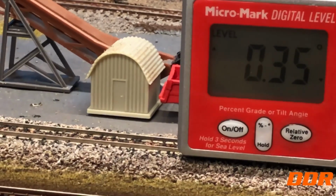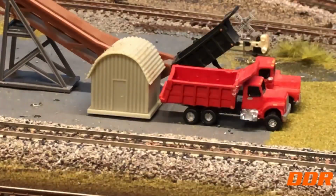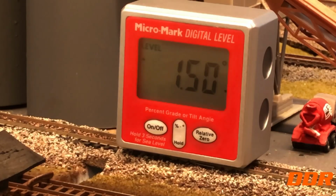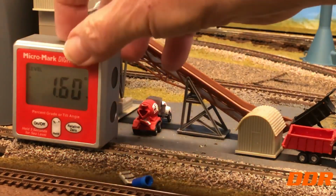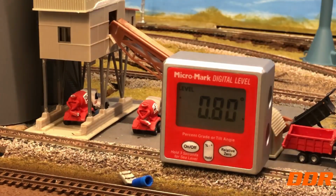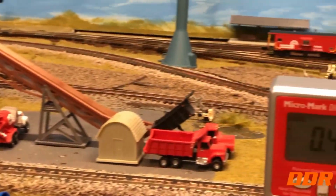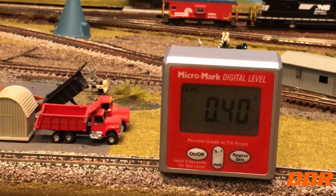It's when you get 0.35. It's when you get up here. Now you see the big grade. So let's come back and see where it starts getting big. 0.65. Right there, it's really jumping up to get on that. I think I'd like to keep it. I've got to look for a straight spot to cut. 0.40, starting to go uphill there.